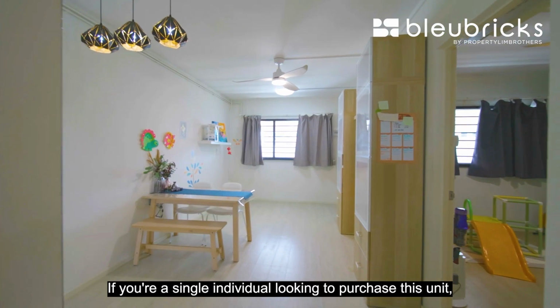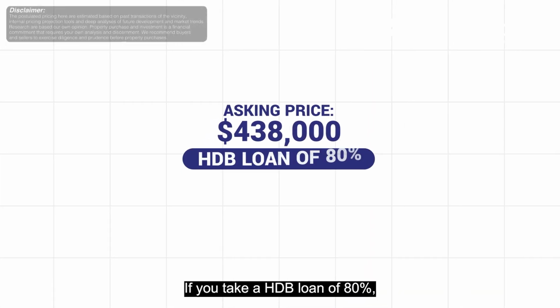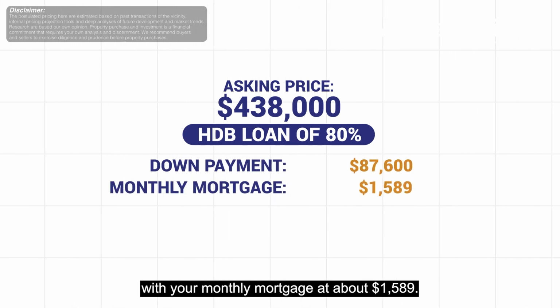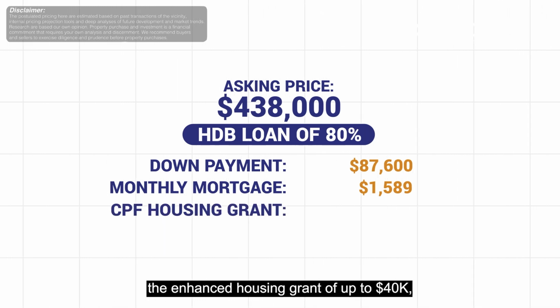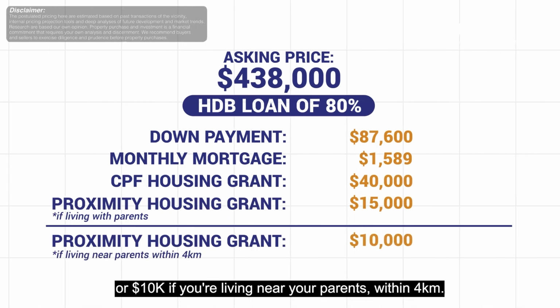If you're a single individual looking to purchase this unit, here's how the numbers will look. So the asking is at 438,000. If you take a HDB loan of 80%, your down payment is actually 87,600, with your monthly mortgage at about 1,589. So if you're a single looking to purchase this unit, you may be eligible for the CPF housing grant, the enhanced housing grant of up to 40,000, and the proximity housing grant of 15,000 if you're living with parents, or 10,000 if you're living near parents within 4 km.